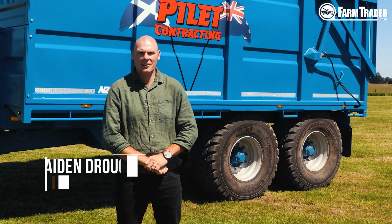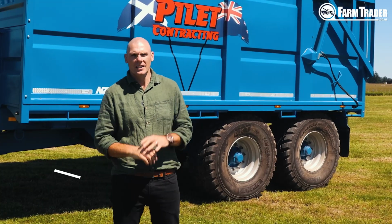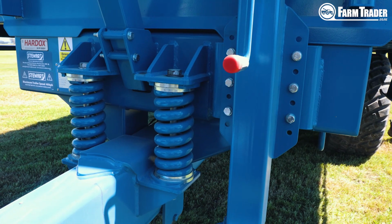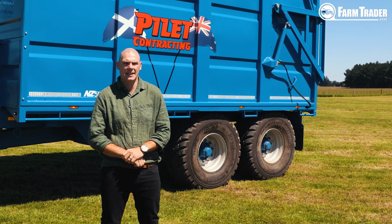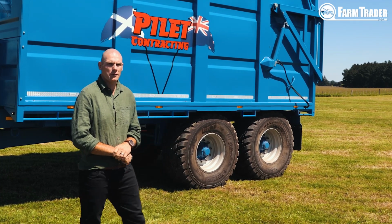G'day folks, my name's Jaiden Drought with the Farm Trader magazine, and behind me is a nice looking Stewart trailer. You would have been familiar and seen these at the many field days around the country. In the South Island we've got Icon Machinery bringing them in, and in the North Island we've got TRC in Feilding. We're in the beautiful Manawatu today, and with me is Aaron from TRC.